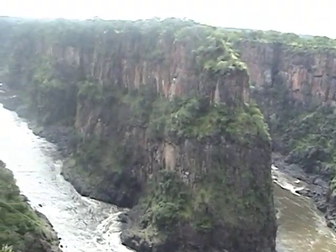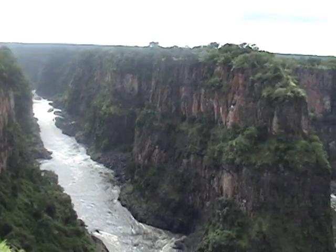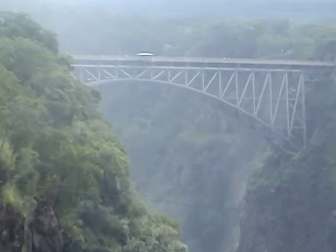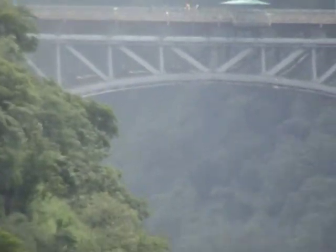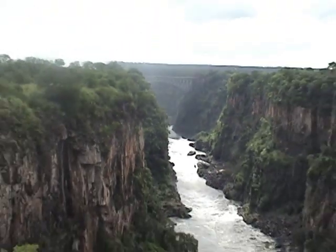There's lots of different ways to jump off the platform. Forwards, which is a pin drop, basically the most common jump. Hold on to the ropes, that's pretty much a step. Then you've got the death drop, which is a backwards exit. Feet together, you don't hold on to the ropes, you just fall back, like you're falling onto a bed.